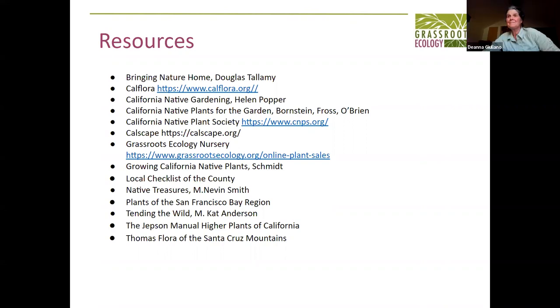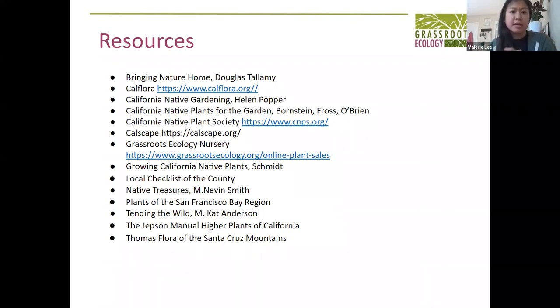Beautiful. Okay. So you talked about how Grassroots Ecology has this incredible book that exemplifies plant palettes for different plant communities. Does it specify a city or a county that these associate with? Or is this plant community descriptor more about conditions within someone's yard?